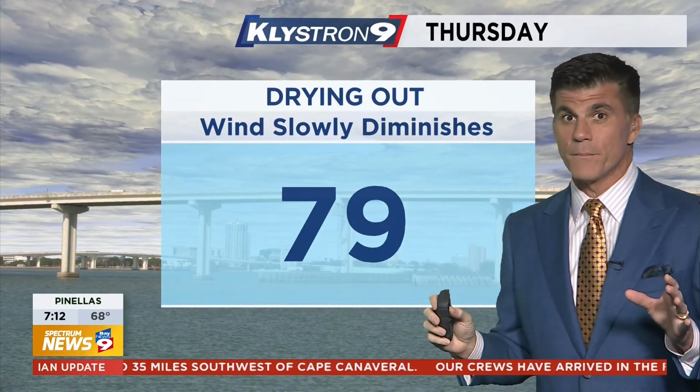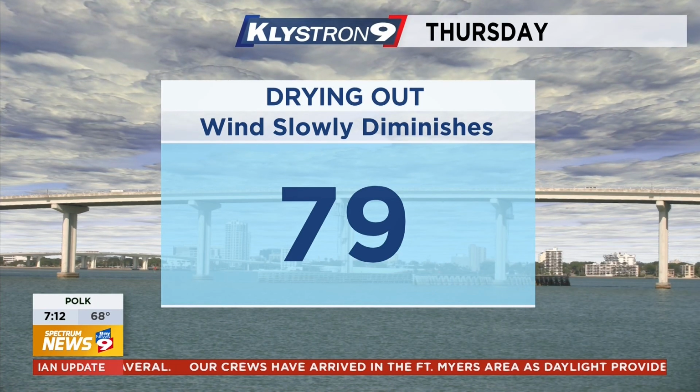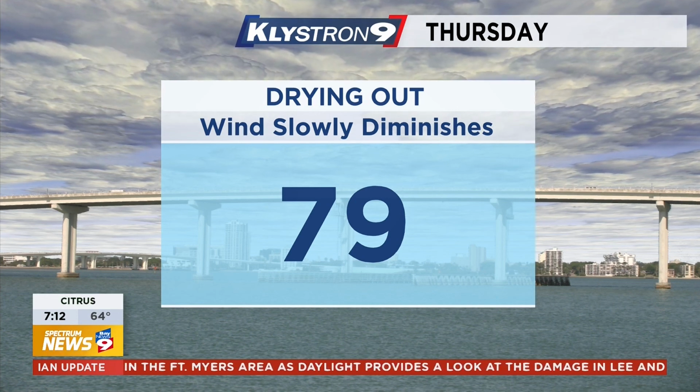As this storm moves away, the drier air is going to come in behind it, and we are set up for a very pleasant stretch of weather. Drying out, windy weather continues, but it'll slowly diminish. 79 for our high.